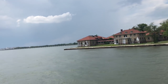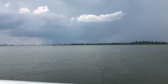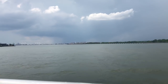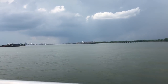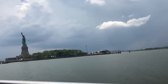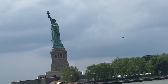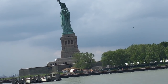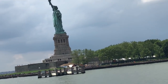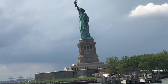So now our cruise is heading towards the Statue of Liberty, and let me tell you something about it. The Statue of Liberty is more than a monument. It's a living symbol of freedom to the millions around the world. The statue is a tribute to the people who created her, to those who built and paid for her, to the ideals she represents, and to the hope she inspired among the millions in the world.